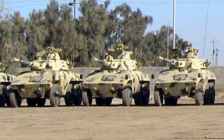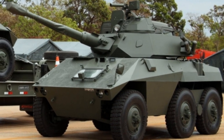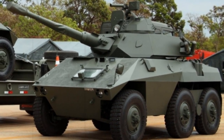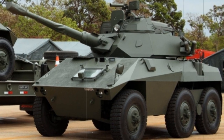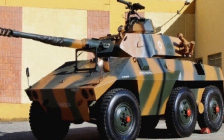Later models introduced an external turret roof mounting for an additional 7.62 mm medium machine gun, MMG, or a 12.7 mm heavy machine gun, HMG, for local defense, which could also be fired from within the confines of the vehicle.